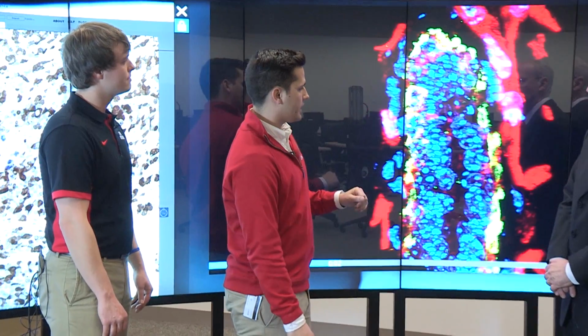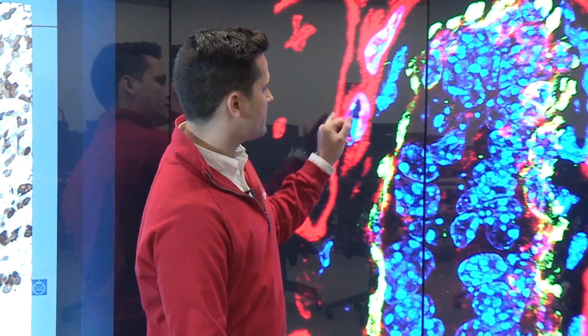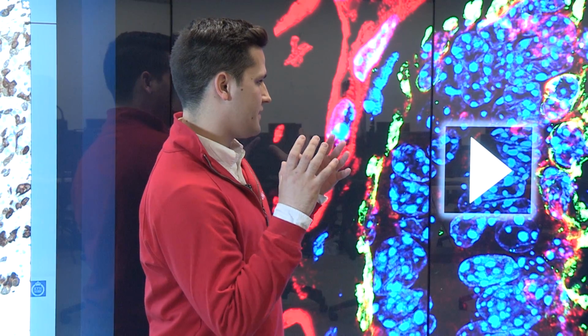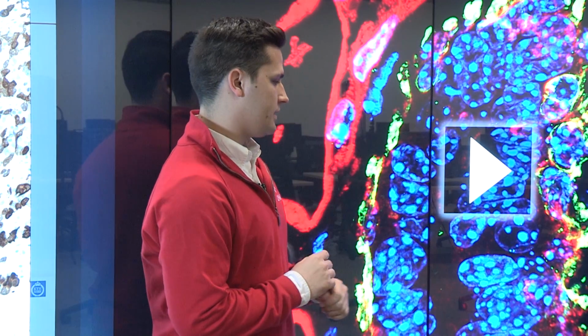And in blue you have the nuclei, in green you have the myoepithelial cells, and in red you have adipocytes lining that area. And this is going to allow us to visualize this information in this 3D setting in a totally different way and allow us to present it in a completely different way. And it's all part of the iEXCEL initiative.